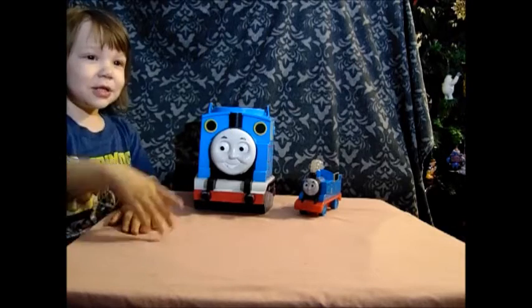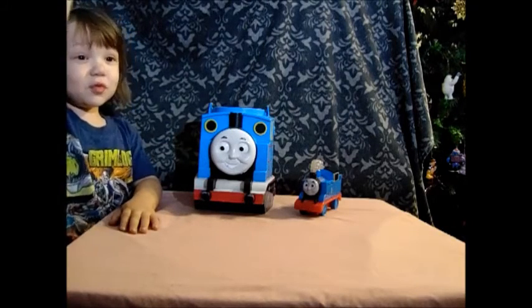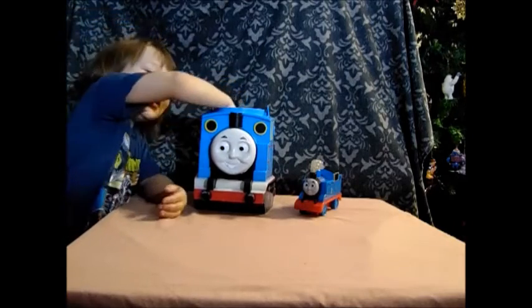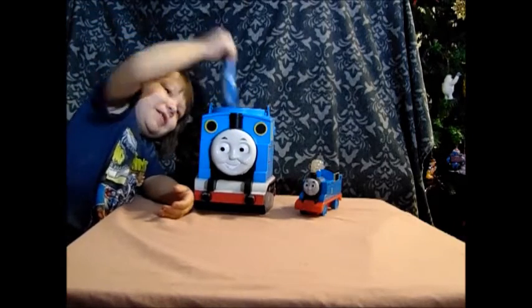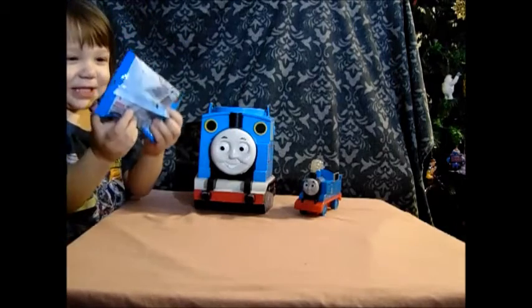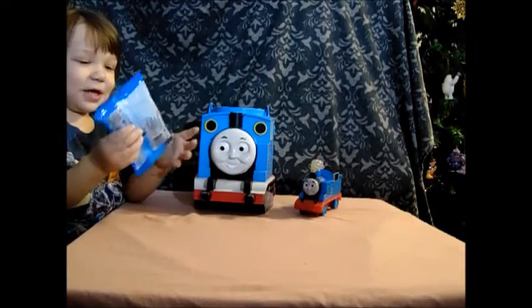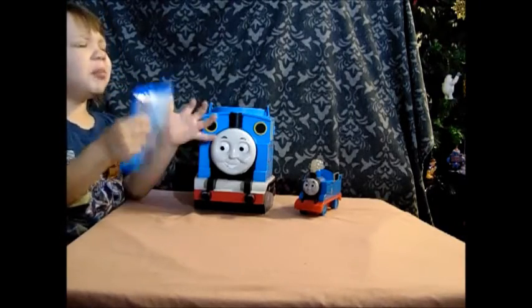Bun bears. Dollar things. Woo! Ooh, what's that? Make sure you tell them what it is. Minis! Woo! Minis! Are you going to open it? Yeah. How to open it?